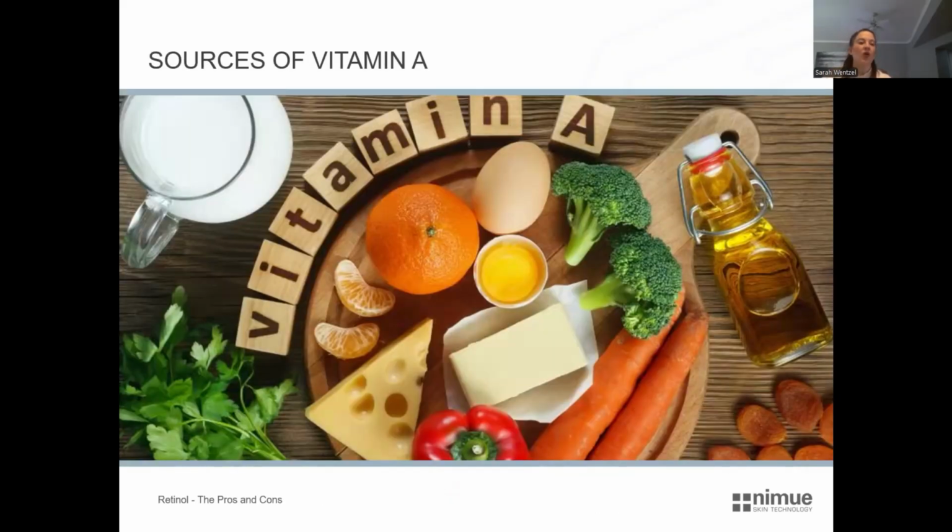So what is vitamin A and what are the different sources that we have? Firstly, vitamin A is a fat-soluble vitamin. This is quite an important thing that we need to understand, because being a fat-soluble vitamin means it gets stored in the liver. Other fat-soluble vitamins that we have are vitamins D, E, and K.